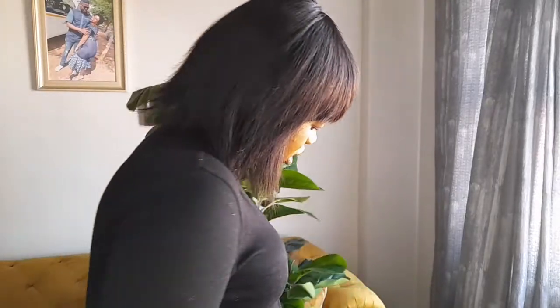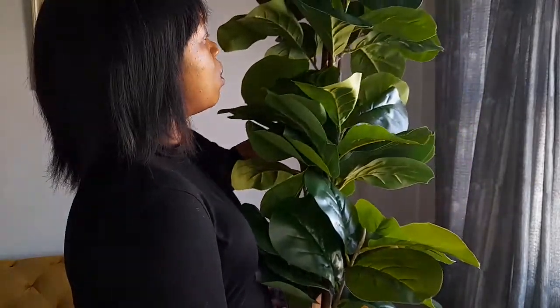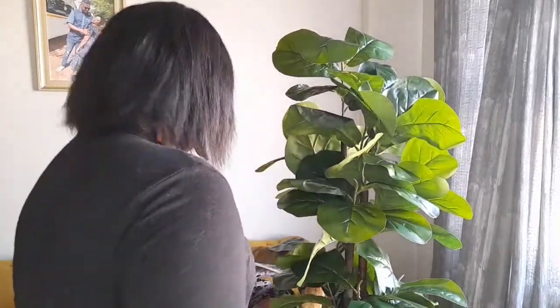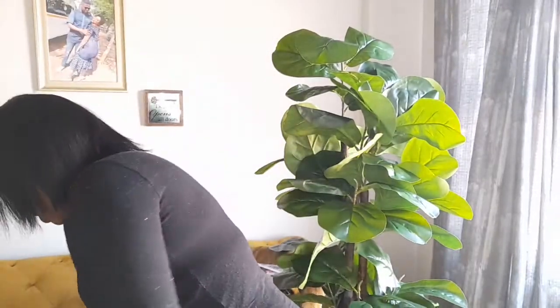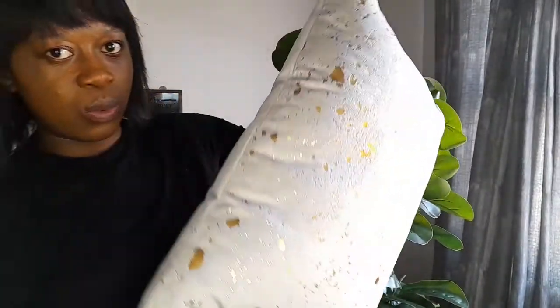It's a fig tree. It's an artificial tree, so we bought this tree for like 1,000 rand. And then we also bought this cushion for 169.99. So we bought this cushion, and then we also bought this one. I hope you see that guys. We also bought this one for 200 rand.